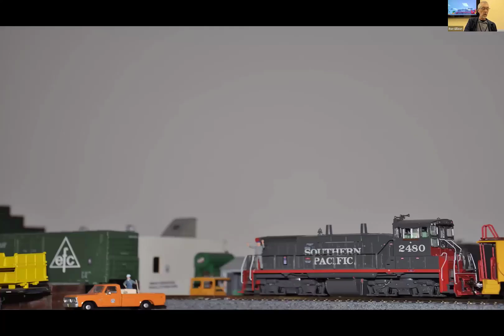Okay, this is our 7-year-old SW1500 2480. It's just spotted a load of fiberboard in an Evergreen freight car, an insulated boxcar, at the Sunkist box plant at Saddleback. So the brakeman is giving the maintenance of way crew a greeting there.